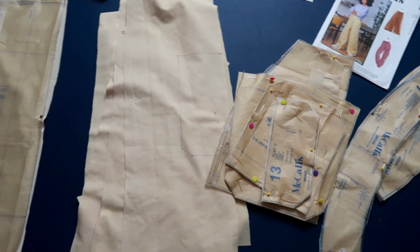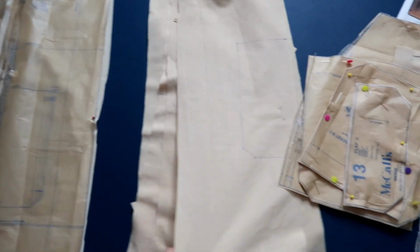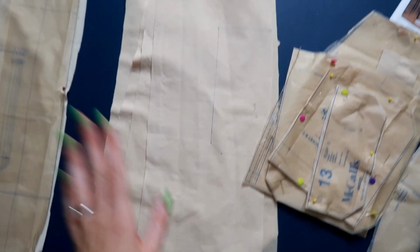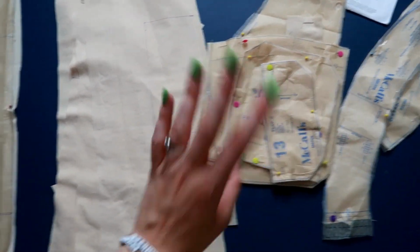Alright, so all of the pattern pieces are cut out for these pants. There are definitely a lot of them. So this is the fabric from the sheet for the outer part of the pants. These are all the pockets and the waistbands and all those things.